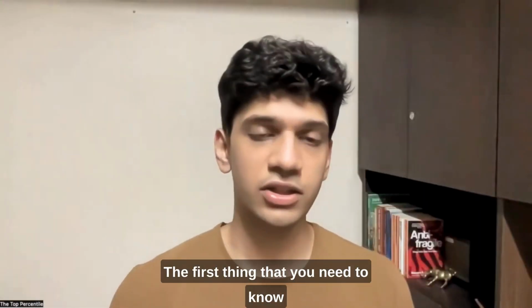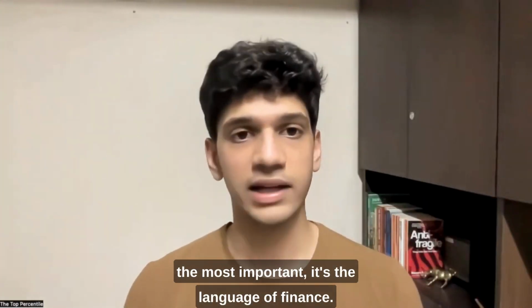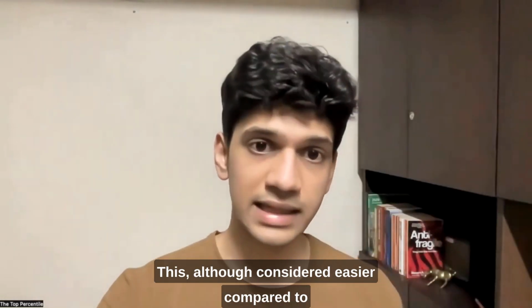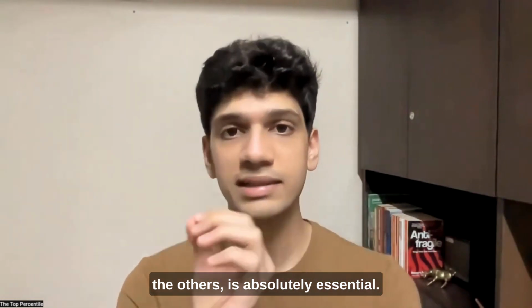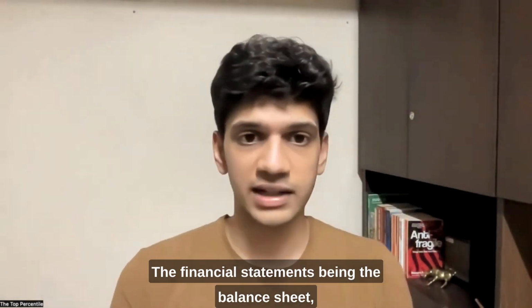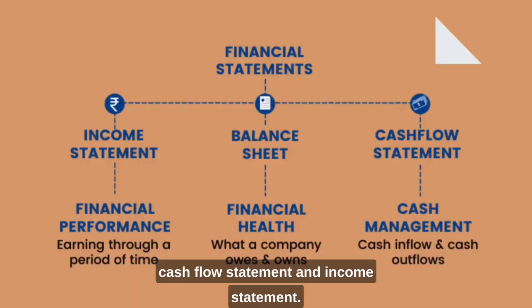The first thing that you need to know, the most important, is the language of finance. It's how to read financial statements. This, although considered easier compared to the others, is absolutely essential. You need to understand how to read and interpret financial statements, the financial statements being the balance sheet, cash flow statement, income statement. You need to understand each and every line here.